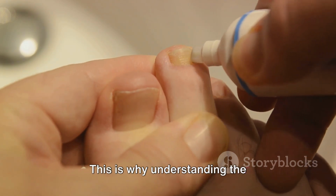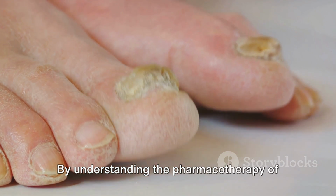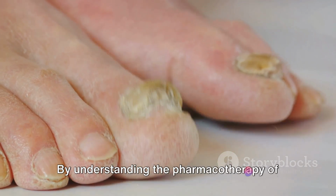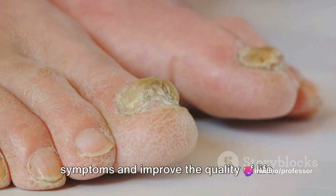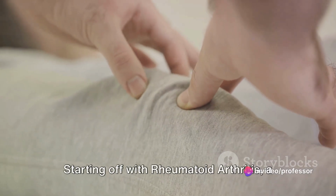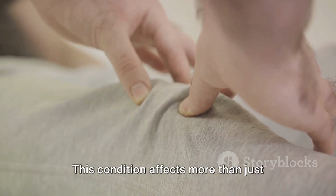This is why understanding the pharmacotherapy of these diseases is so important. By understanding the pharmacotherapy of these diseases, we can better manage the symptoms and improve the quality of life. Starting off with rheumatoid arthritis, a chronic inflammatory disorder. This condition affects more than just your joints.